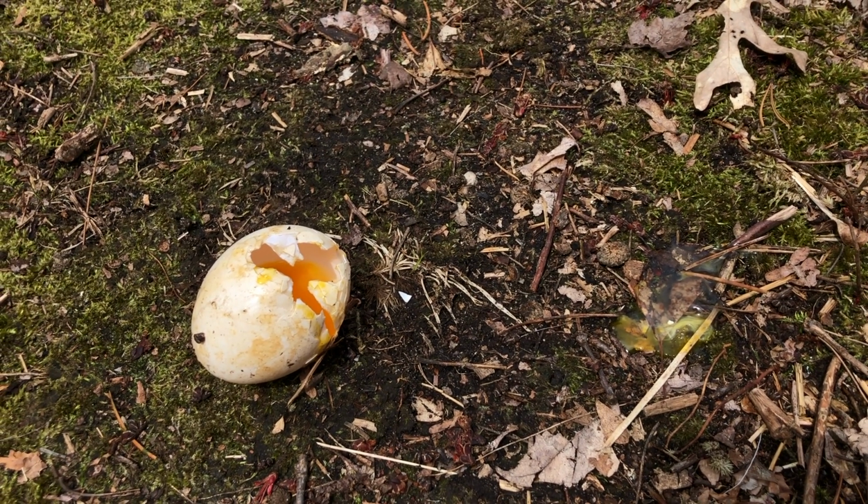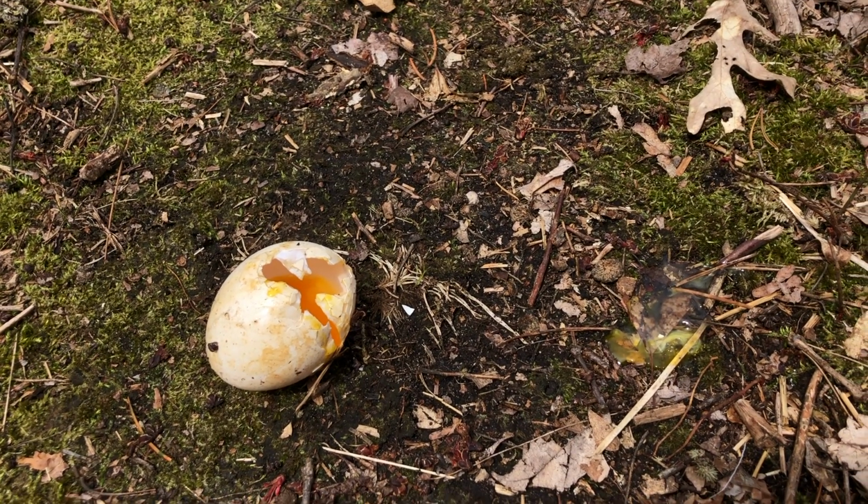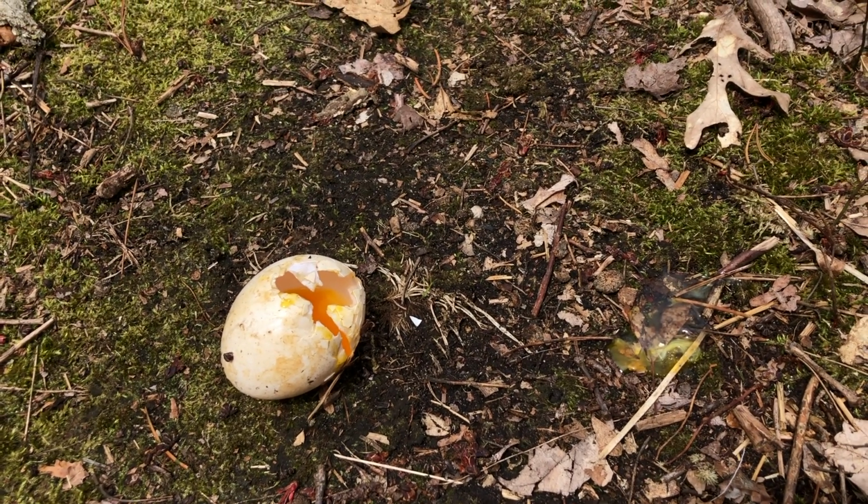I don't know what kind of egg that is. Goose maybe? Duck? Somebody stole it and then didn't even eat it.